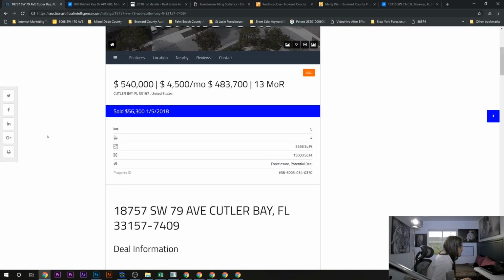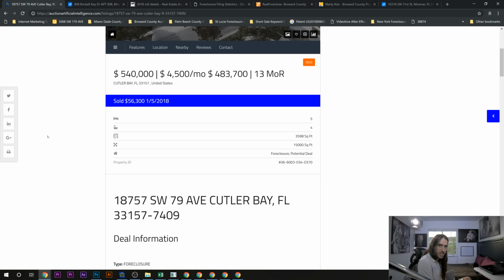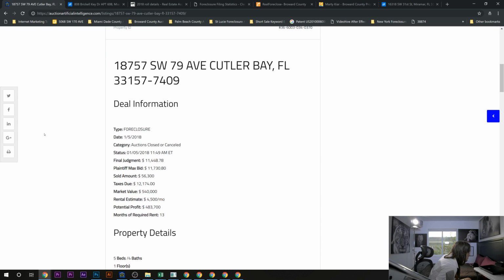So what? $540,000 market value? What the hell? $4,500 in rent down in Cutler Bay. $483,000 in potential. 13 MOR. That's pretty good. That's a pretty good deal. 13 months of rent. That's not bad. Let's see if these people have had it for that long.